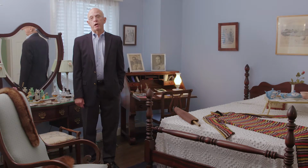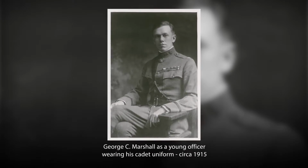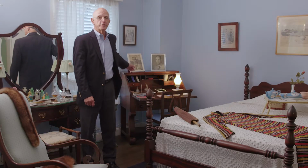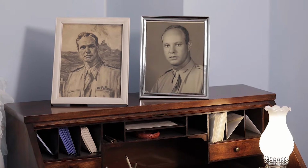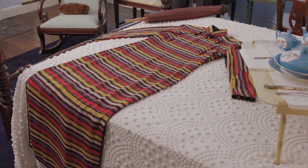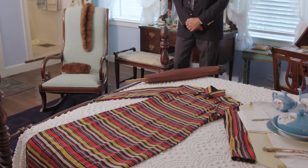Unfortunately, Clifton Brown was shot and killed by a client. A couple of years later, Catherine Marshall was in Columbus, Georgia, and met a young officer from nearby Fort Benning named George Marshall, and they were married in 1930. On the desk behind me are pictures of Catherine's son, Alan. The photograph on the right was used for the portrait of him that is downstairs. The dress on the bed was made from silk that Catherine received from Madame Chiang Kai-shek.